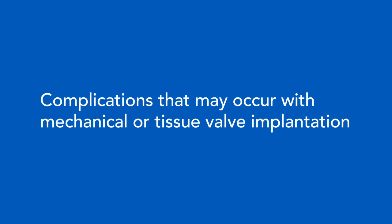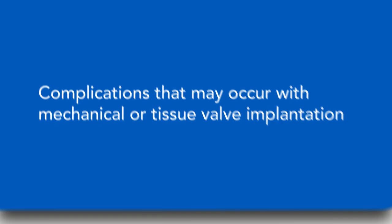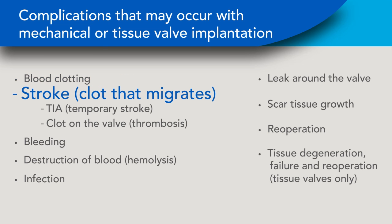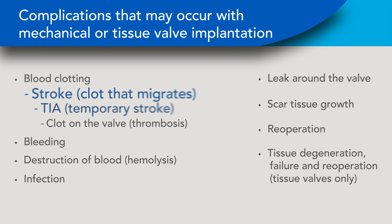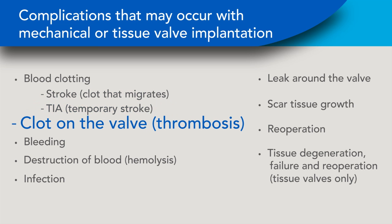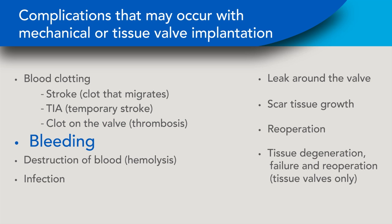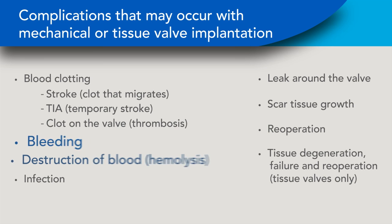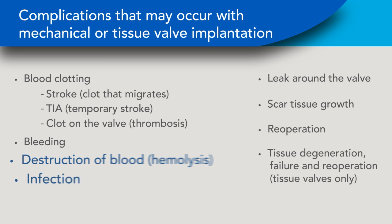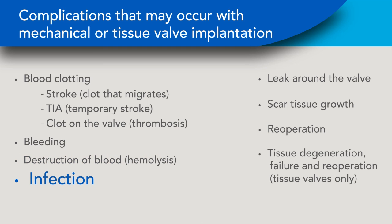The common complications that occur for both tissue and mechanical valves at low rates are blood clotting. This can be a clot that forms on or near the valve, but moves to another part of the body, commonly known as a stroke. Small clots with temporary effects are called TIAs, or it can be a clot that stays on or near the implanted valve, which is known as thrombosis. Bleeding is sometimes caused by a medication taken to prevent the blood from clotting. Excessive blood damage caused by the implanted valve is known as hemolysis. Infection known as endocarditis may occur.